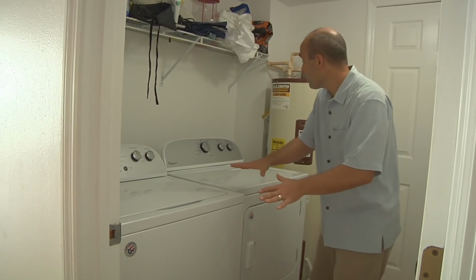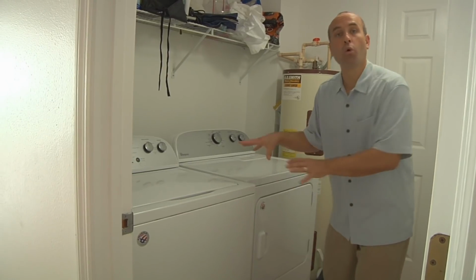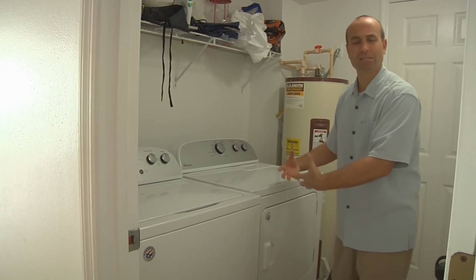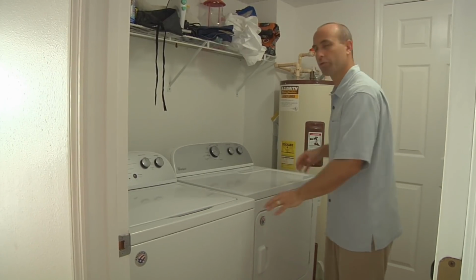Guests really care about the washer and dryer functionality, so go as nice as you can in here. Even though these look really nice, we're going to replace them. We're going to go with front loading. We're going to go with the nicest, top of the line washer and dryer.